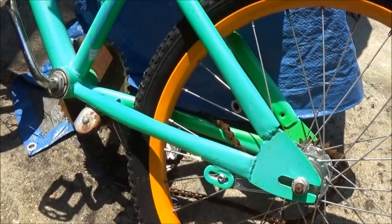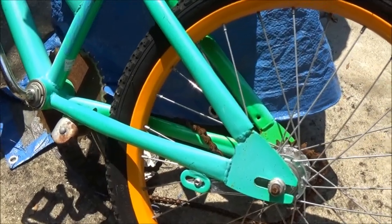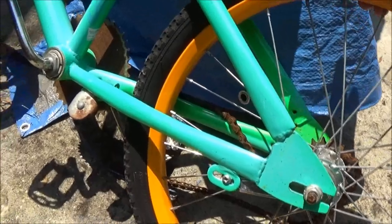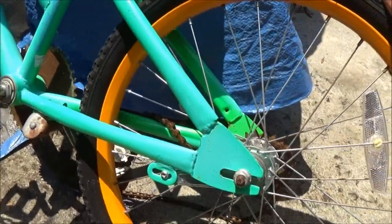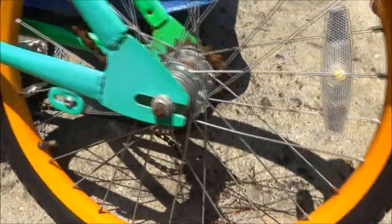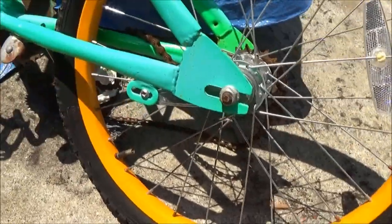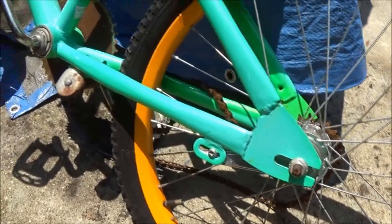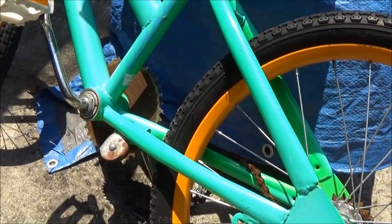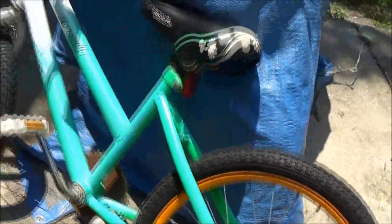Okay, guys, I couldn't find my tire pressure gauge. I don't know what happened to it, but this thing seems to be holding air. I don't hear any leaks. So, looks like the back wheel's loose over there. Well, the whole back wheel's loose. So let's go ahead and get it flipped upside down, and let's check this thing out real good.